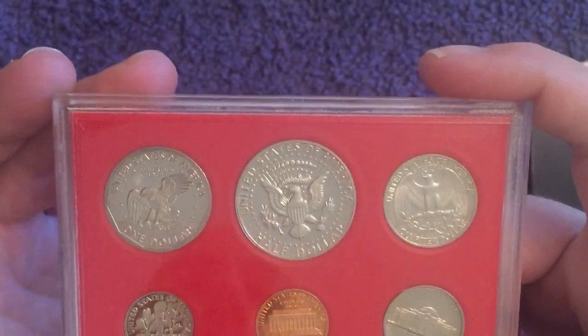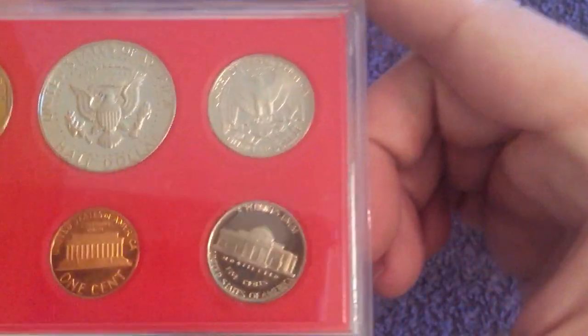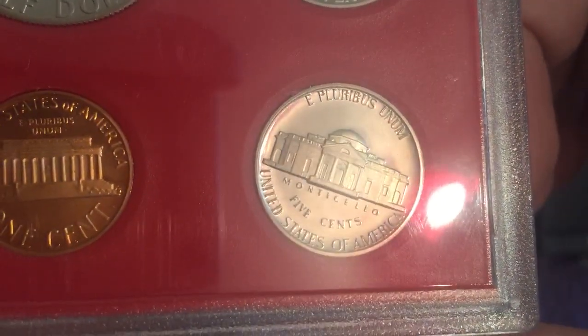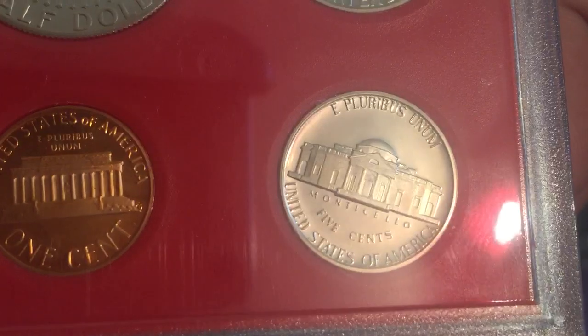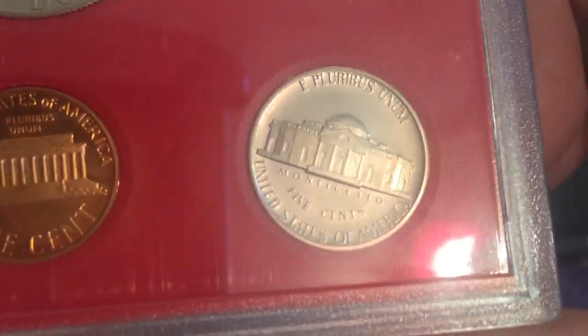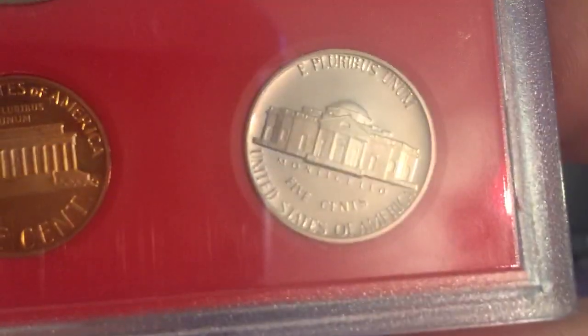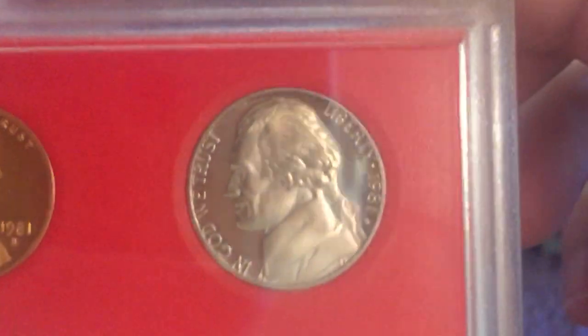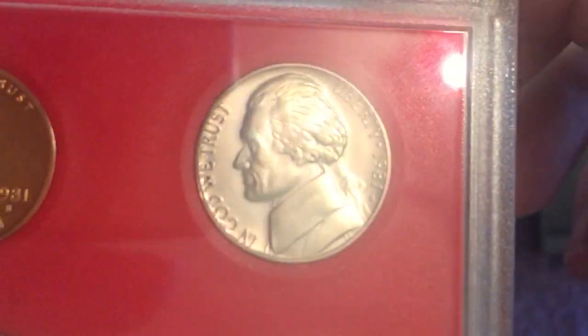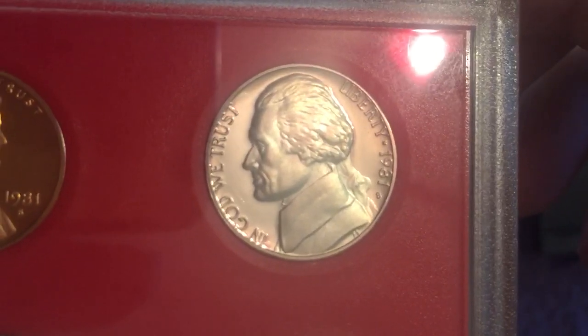And then we move on to the Jefferson nickel, 5 cents. And this has Monticello, which was Jefferson's home and plantation in Virginia. And he was the third president. That's not him. There we go. And that's Thomas Jefferson.